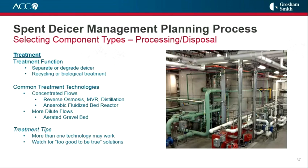So one of the key elements of processing is the broad category of treatment. In its simplest form, treatment is really a means of either separating the glycols from the stormwater or degrading and breaking down those chemicals. Both have the same endpoint, and that's reducing the amount of glycols and other breakdown products that are in the stormwater that you're discharging. And the two most common categories are processing of the deicer for recycling and reuse, or biological treatment, where you're actually breaking down the glycols into components, ultimately ending up with water and carbon dioxide that are not going to have an impact on your stream.